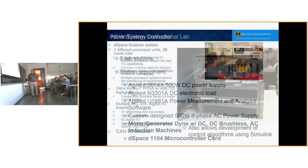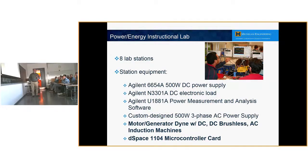A little bit about our instructional lab. We have 8 stations. This is a picture of one of them. Here's the equipment we have. We have a 500-watt supply, electronic load. We have oscilloscopes with power measurement and analysis software. We have a 3-phase 500-watt AC supply, 42 volts RMS, so it's safe for students to work with. We have a motor generator dyne. This is the system that Ned Mohan has developed at Minnesota. We use their system. And we have a dSPACE, once again, microcontroller card to do the controls development.